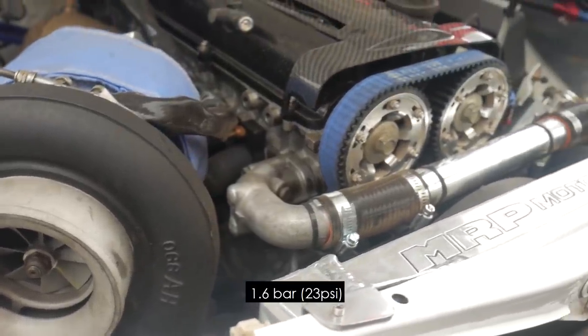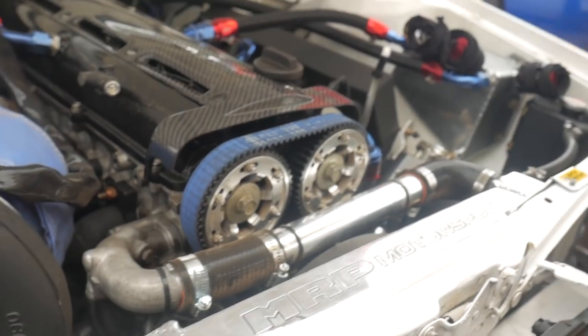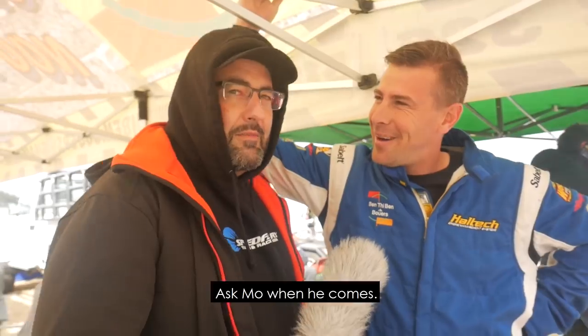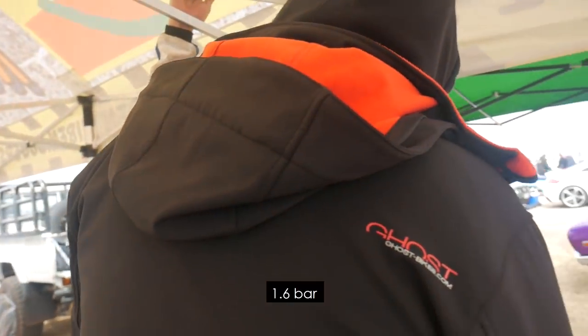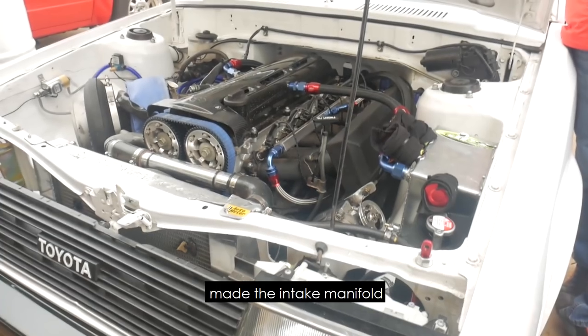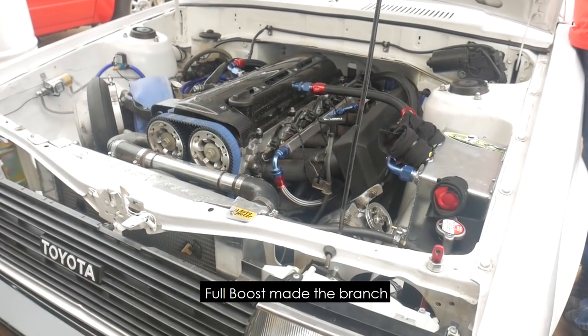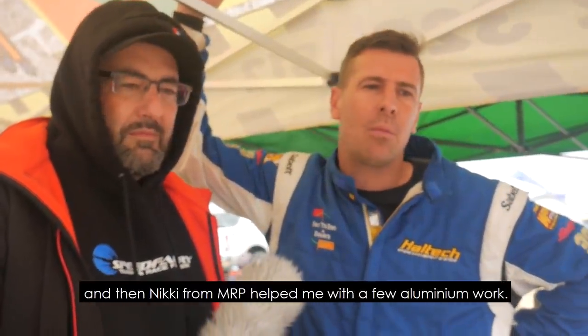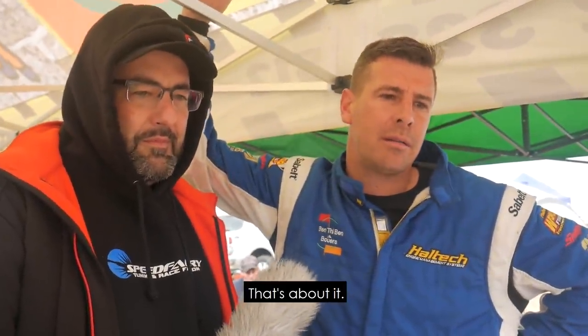What are you boosting? 1.6 bar. Ask Mo when he comes. Only 1.6 bar. Skulk made the intake manifold. Full boost. Made the branch. And then Nikki from MLP helped me with a few aluminium work. That's about it.